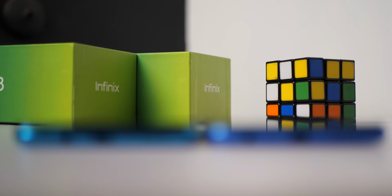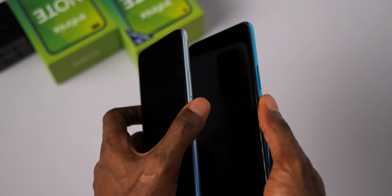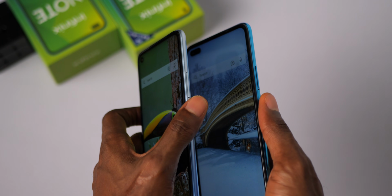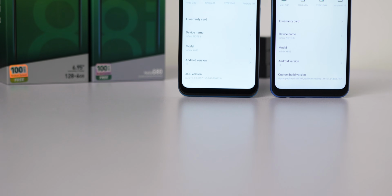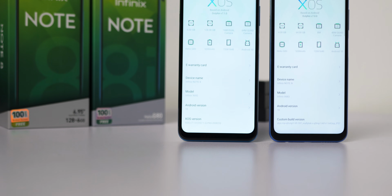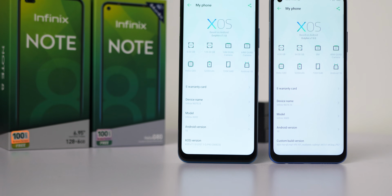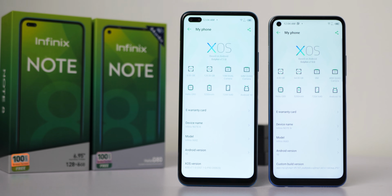The Note 8i has just a single bottom firing speaker. The fingerprint scanner on both devices is placed on the power button on the right side of the device and both are very responsive. For user interface, both run on XOS 7. The Infinix Note 8 has a slightly higher version, being XOS 7.1. However, there is no noticeable difference in the user interface.